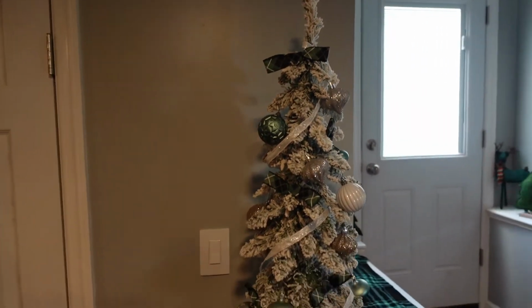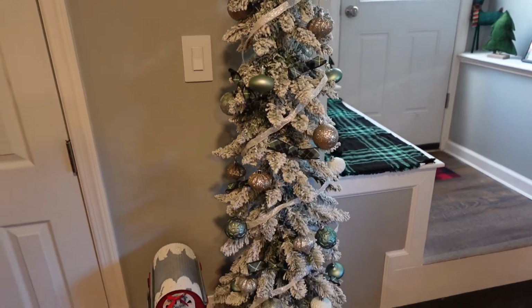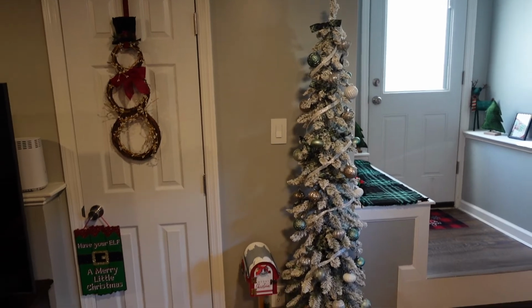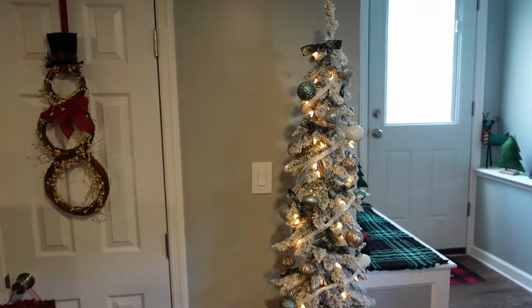This one was from Walmart. I think this one was $49. You know, it's not like the best tree. I wouldn't make it my main tree, but I do love it for this area. I think it works really well in this spot. It does light up. Let me plug it in for you guys so you can see what it looks like. Hang on. So here's what it looks like all lit up.